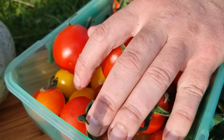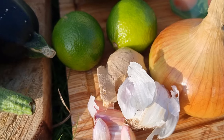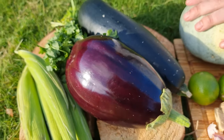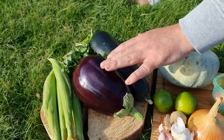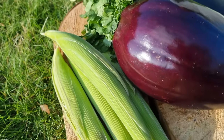Got our tomatoes, onions, picked up a couple of bits of garlic and ginger, a couple of limes, but then we've got this, our main event in terms of the veg. Got pumpkin, aubergine, courgette, and some baby corn, black coriander there as well.